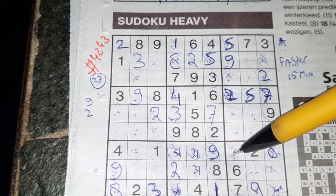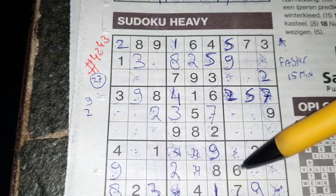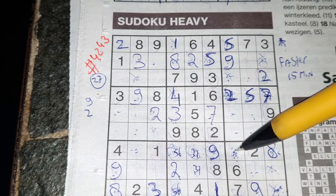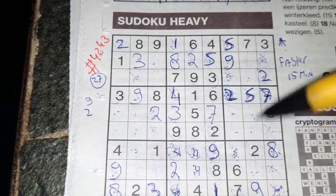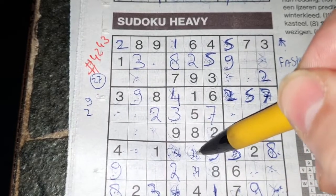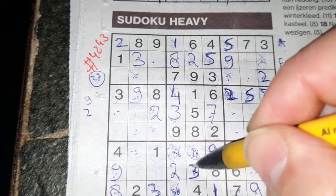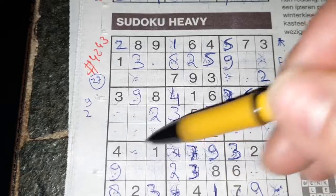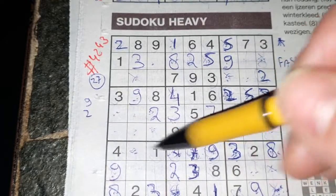Well, this box cannot be a 5, cannot be a 6. So 3 or a 7 are left. We already have a 7 there, so this box should be a 3. Now we have a 3 there, so that box should be a 3, and this box should be a 7. So 2 numbers left, the 5 and the 6.